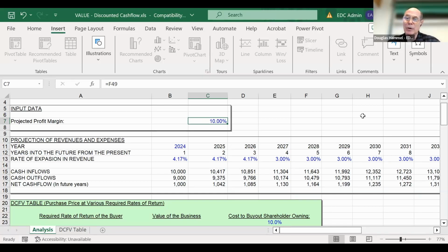So there's usually an adjustment period where, even if you go through this with the buyer and seller, the seller in particular has to adjust their expectations downward. And sometimes the buyer has to adjust their expectation upwards also.